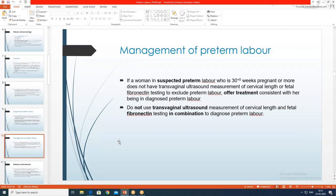Okay, when TVS and fibronectin both are not available, in suspected preterm after 30 weeks, then start treatment as a case of suspected preterm only. But don't start treatment if they are available. Then first diagnose it and then start the treatment. Okay.